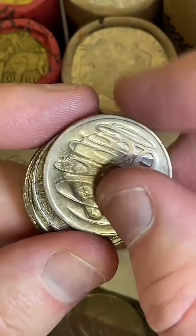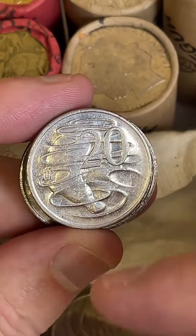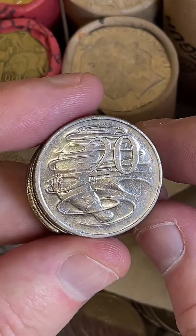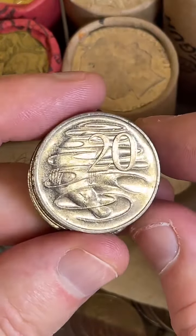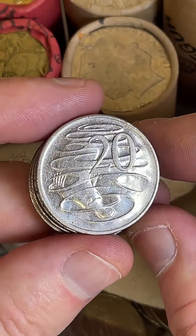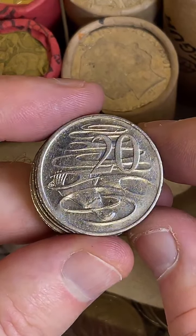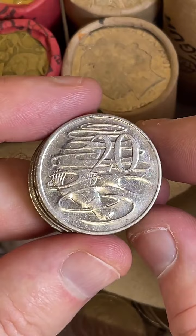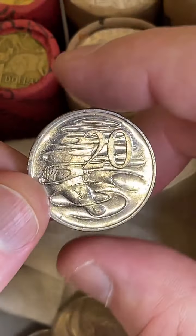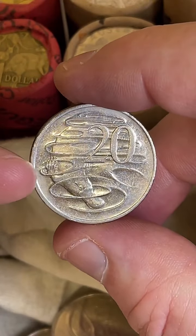Let's choose a coin to guess the year. Okay, we'll do this one here. A guess the year is where you, in the comments, guess what year you think this coin was made. I'll give you a little bit of time to have a look at the coin and then enter the year you think. I'm going to go 1997. I'll allow another 5 seconds before we reveal. 5, 4, 3, 2, 1.